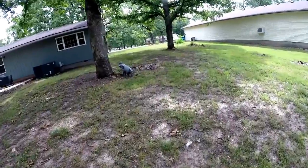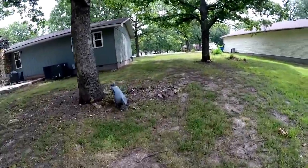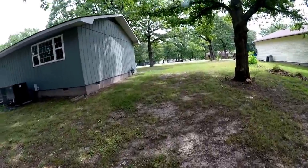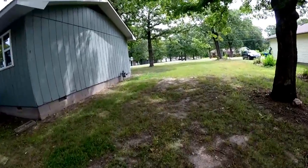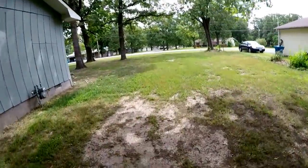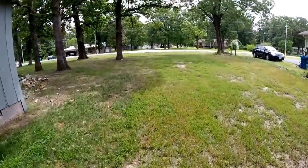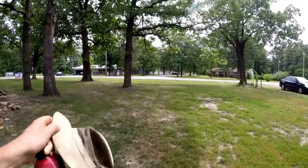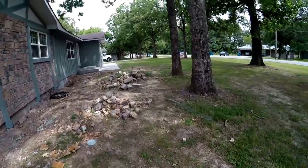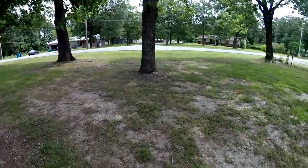So he's got another guy that he's friends with that's got dump trucks, and he wants to use him, which is fine, but I don't think he can get it over here until then. So for today, we're just going to get everything kind of dressed up and ready. And we'll just come in here and just kind of top dress this, haul all this stuff out, and see if we can't get him a yard.